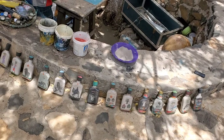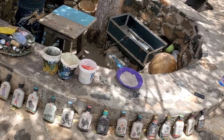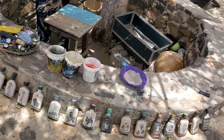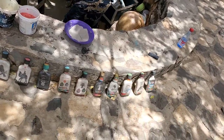African lady, this is the traditional house. You have the lion up there and the elephant. Oh wow, look at the mountains. That's crazy. That is so interesting. It's so artistic, isn't it?